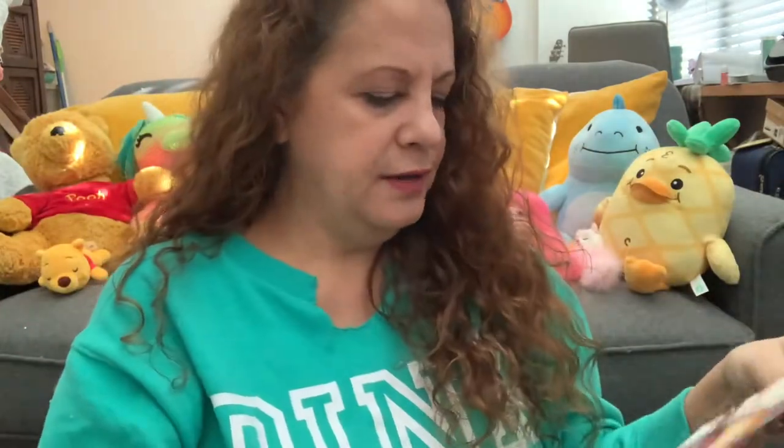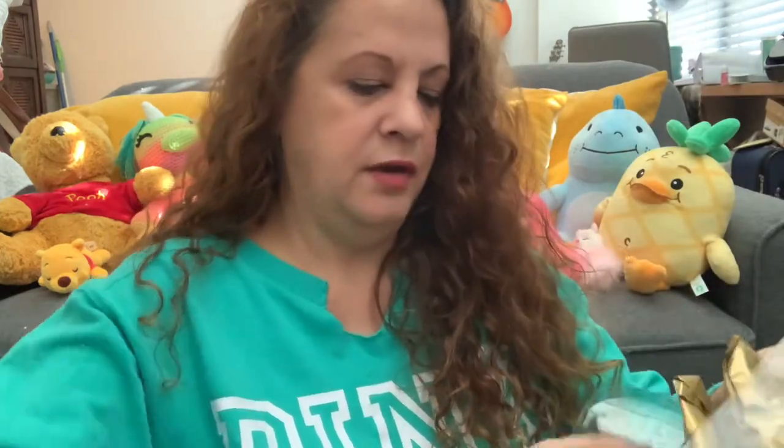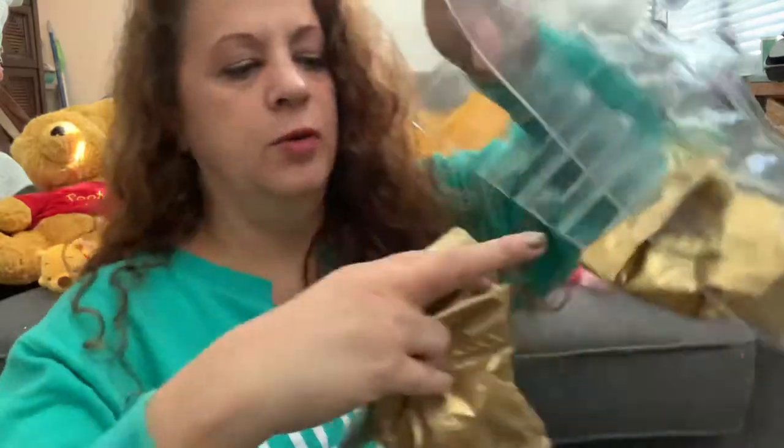Anyway, so that's the checklist. I love the art. MGA just steps it up with their art. I love, love, love their art. And let's get to the surprises already, Lissa. Okay. And they come right out. Once you open this plastic, they come right out. So let's grab our doll so we can get her dressed.